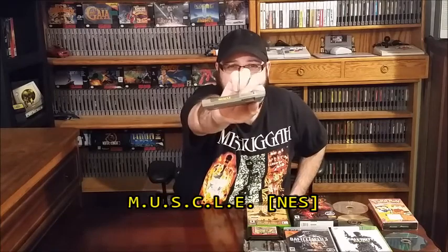Okay, so the next one, like I said, I don't actually remember where I got this from. Random pickup, Muscle for NES. It's actually a flat top version, 5-screw. Pretty cool. Never played this game a minute in my life, but there it is.